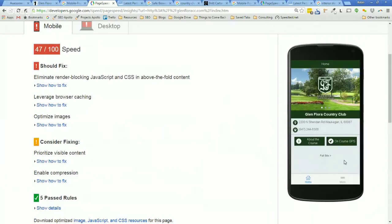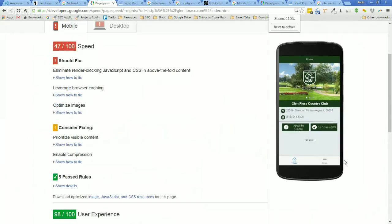You shouldn't have to click on full site to get to the full site and then have to zoom in to stuff to find out how to book my banquet or wedding. Right now, that's exactly what I have to do. I have to click on the full site to figure it out. And that could be a very, very frustrating experience.